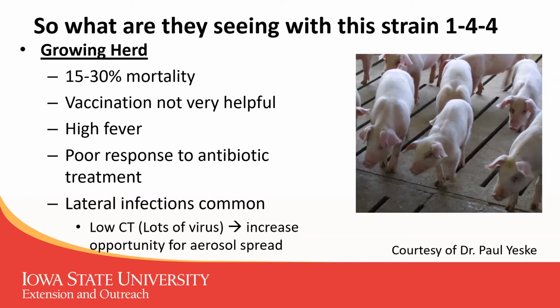And with viruses, if we have a lot of virus, that means there's more virus out in the environment to potentially infect other pigs. So that was something that was just seen: lots of movement of the virus between sites and really low CT values, or just a lot of virus in the area.